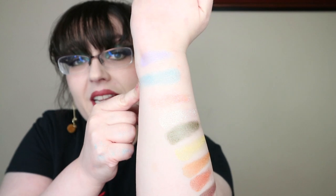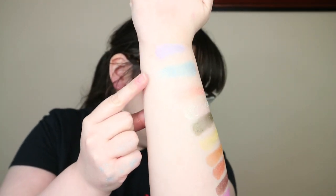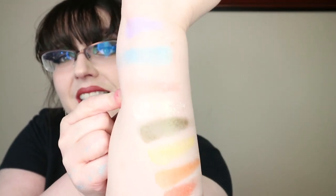So we had swatched this one before. This is Raindrops. Again, this is a very pastel shade. It's okay, nothing to write home about. The next one then is Sandstorm.